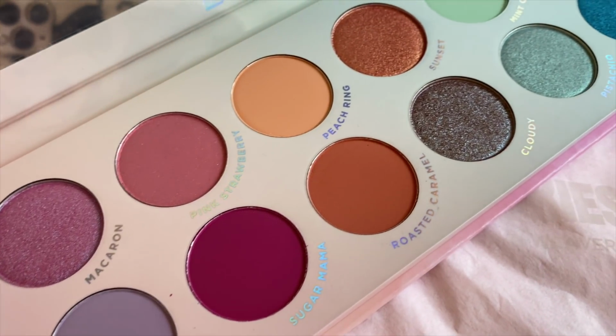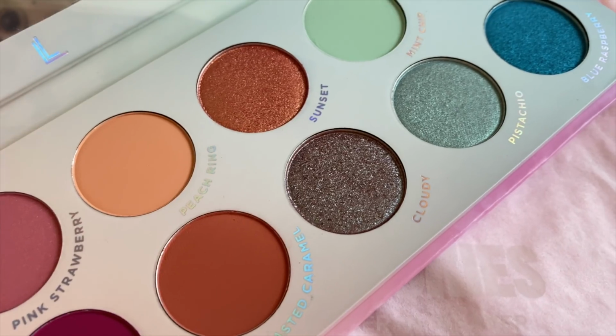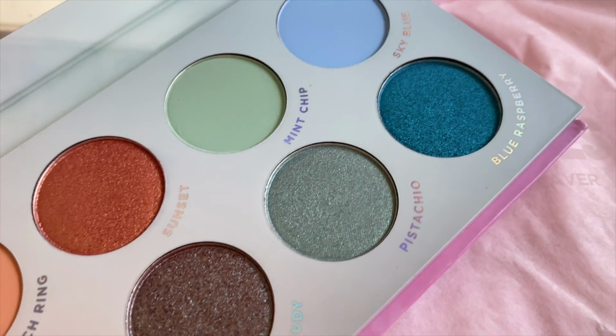In the number 2 slot, we have the Laura Lee X Erin Weaver Candy Skies palette. This one is going so well with my theme today. I love it because it's just so happy. The colors are very inviting. The palette smells really nice too.